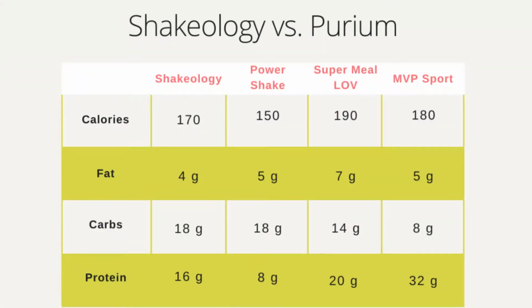Now let's compare the other nutritional aspects of the Shakeology and the Purium shakes. As you can see here, the Shakeology has 4 grams of fat, 18 grams of carbs, and 16 grams of protein. The other Purium brands are pretty similar, except for the MVP Sport has a lot more protein and less carbs. Also, the Power Shake has a lot less protein.